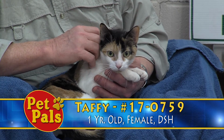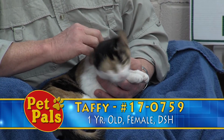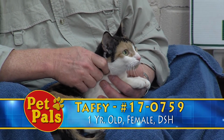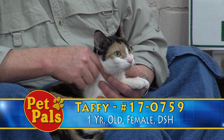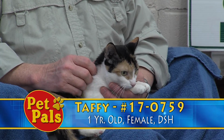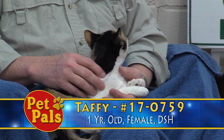So she's going to be going home for that same $77.50 price during the month of December, and we would like to make Taffy's stay here with us short. We don't want her to be here another 100 days. So if you're interested in a cute and sassy little calico cat, please stop by and visit with Taffy.